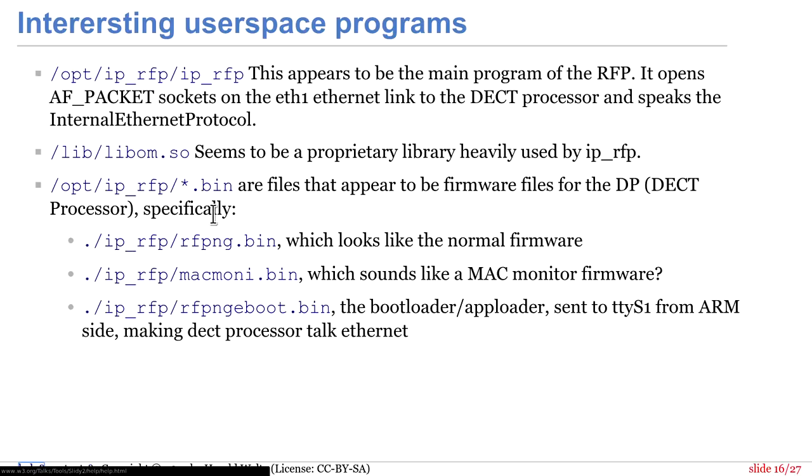And then you see there are some .bin files, which are the binary firmware images that are used on the DECT baseband processor. And by the way, none of this seems to use any cryptographic signatures or any kind of verifications whatsoever, so it's extremely hackable in a nice way. This is not criticizing. I'm very happy that one can play with it.